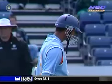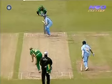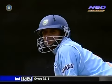Well, catch it was the call. That was a vicious pull by Dravid. Didn't get it from the meat of the blade. Hall was interested, made an attempt, but couldn't quite reach it. So 4 runs. Brings up the 150 of the innings. So suddenly there is an endeavour to up the tempo now.